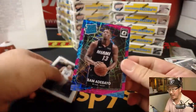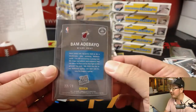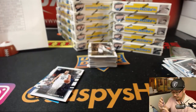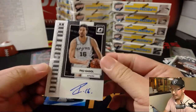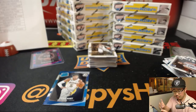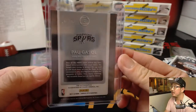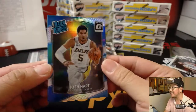There's Bam Adebayo, rated rookie. Pink Velocity is what they call this. 23 of 79. I do like these rated rookies. And our first autograph is Dominator Auto, Pau Gasol, Spurs edition of Pau Gasol. That'll go to Nick B. 47 of 49. And that's a silver Josh Hart.